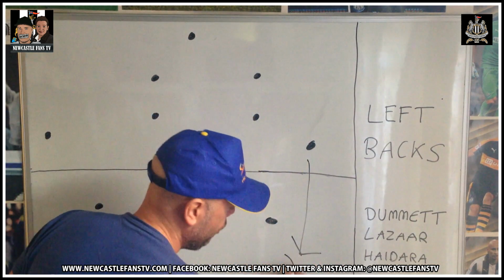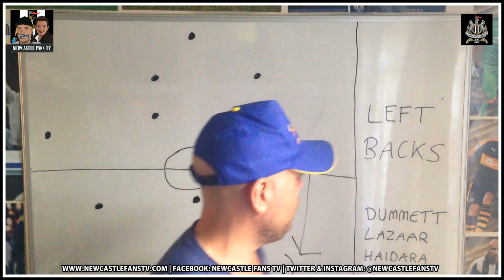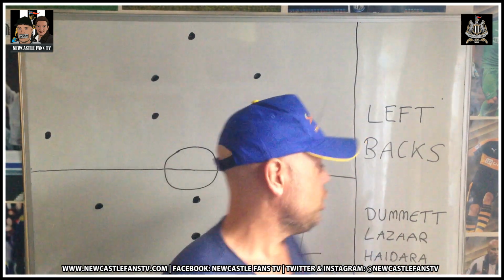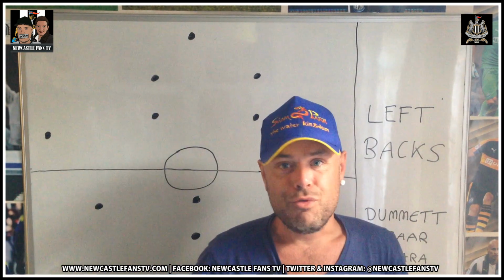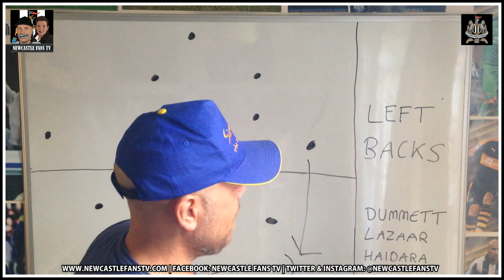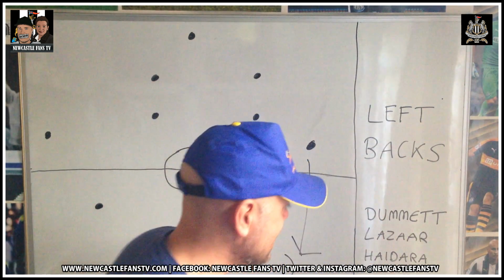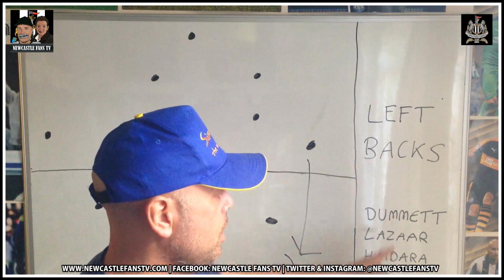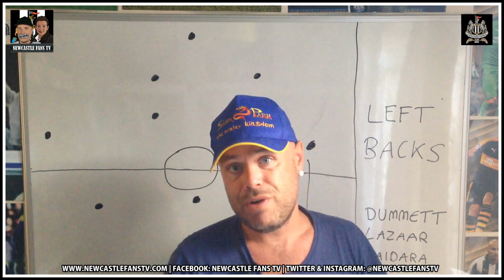But the final third quality isn't the greatest. I think Paul Dummett, funny enough, has a better delivery, despite Paul Dummett can't get up the pitch. Lazar's the opposite. He can get up the pitch, but his delivery's not great. Defensively, I would always pick Paul Dummett over Lazar, home and away, without a shadow of a doubt. If I needed a goal, substitution to come on, pull Dummett off, get Lazar on, without a shadow of a doubt. Question marks around Lazar.